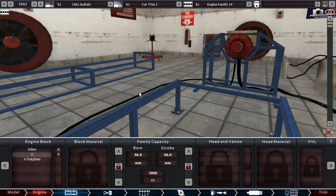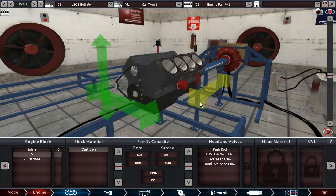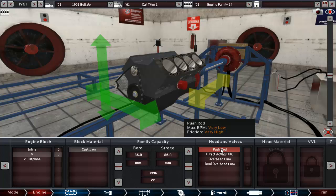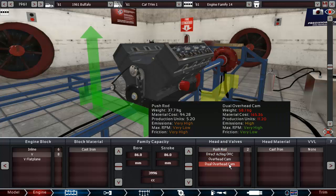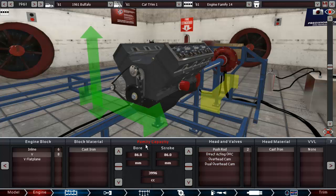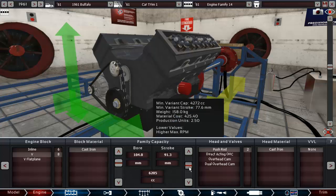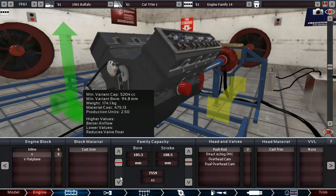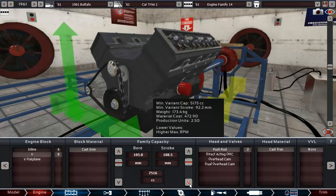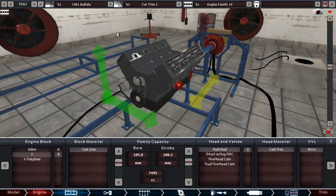So, remember the first concept car we did, the 4-door that was then turned into the Sandra? It had push rods. So we know how to build push rods. And here's where it kicks in, because we want this car to have less production units, which push rods offer in comparison to double overhead cams. Also, more torque is what we're gonna achieve by making a big block out of this. Let's go up to like 104 bore and then increase this until we reach 7.5 liters. Don't get too bent out of shape about the capacity, guys, because it's 1961, so muscle cars are coming soon.